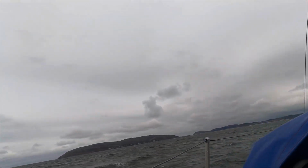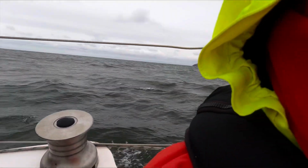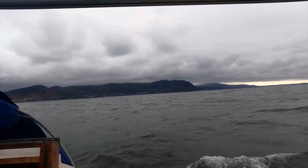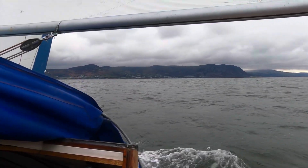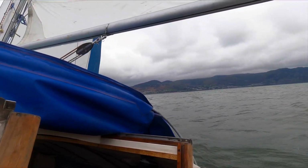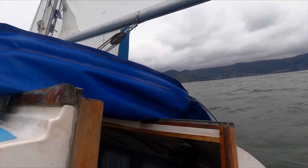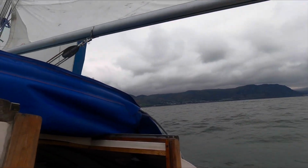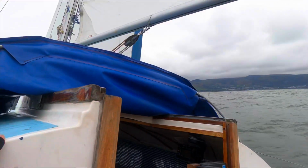The weather's certainly closing in on us now. The wind's increasing slightly, although the waves have calmed down, which is nice. Those waves were quite horrendous. These are reasonable. Sailing now, it's going well. We've been doing 4 knots.